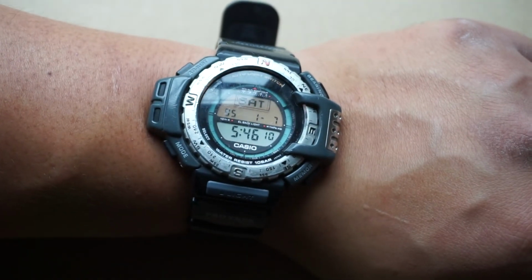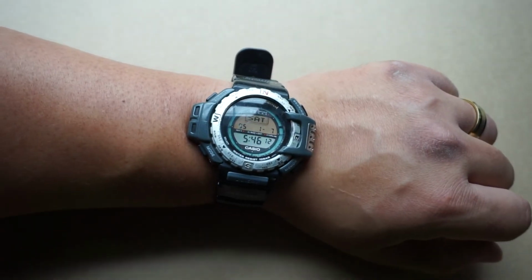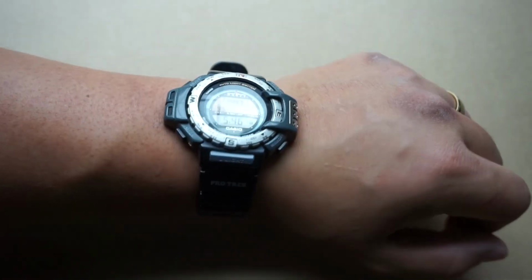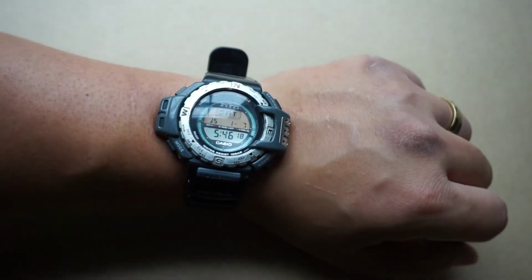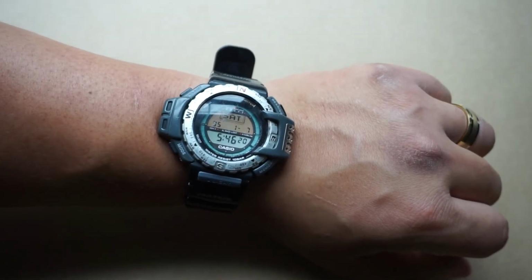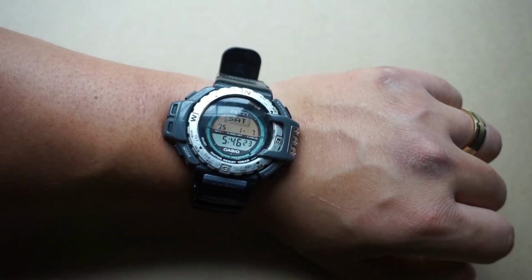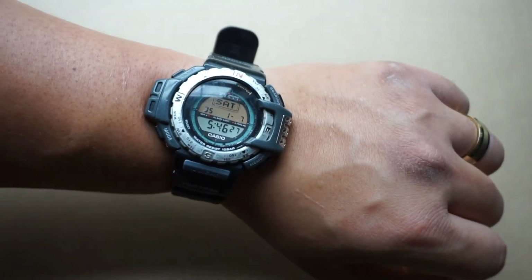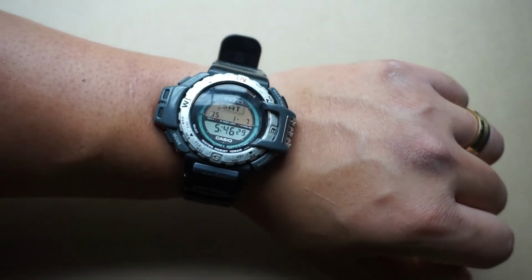But man, it just looks so cool. What I really like about it is that it doesn't look like a toy. It definitely looks like a tool, like a futuristic computer on the wrist, and it's just really pleasing to me. I just wish that they still made watches that look like this today.